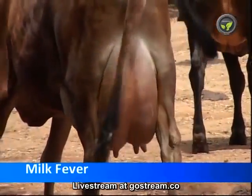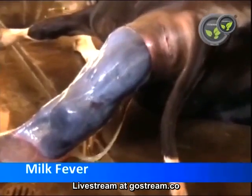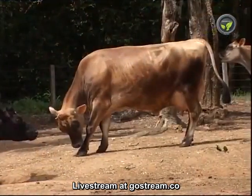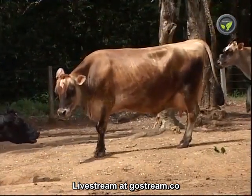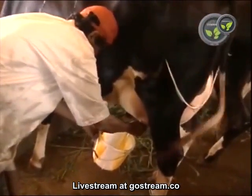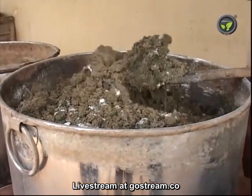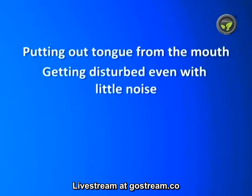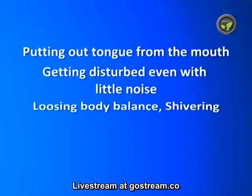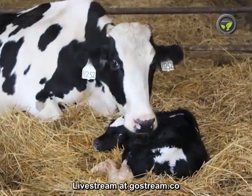Milk fever is a physiological disorder affecting the cow within 72 hours of calving. High-yielding aged cows, especially the Jersey cows, are affected more. Depletion of high amount of calcium from the body through milk or deficiency of calcium in the food is the reason. Putting out of the tongue from the mouth, getting disturbed even with little noise, losing body balance, shivering, kicking back legs, low body temperature, etc. are the symptoms of milk fever.